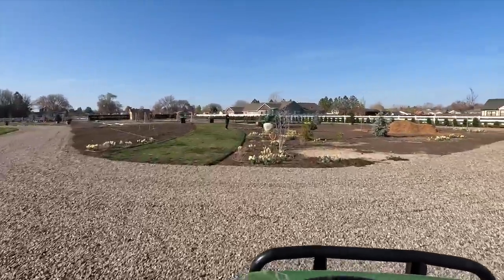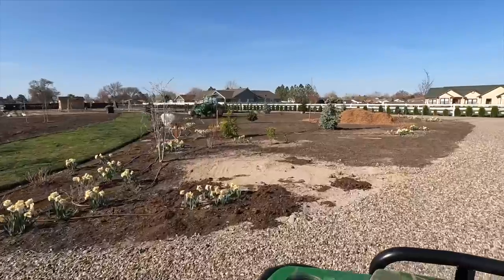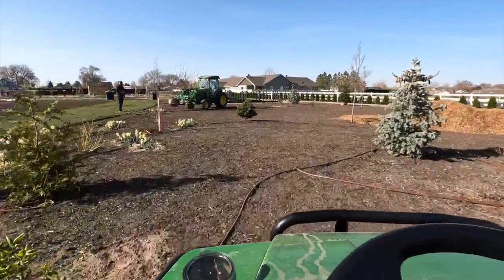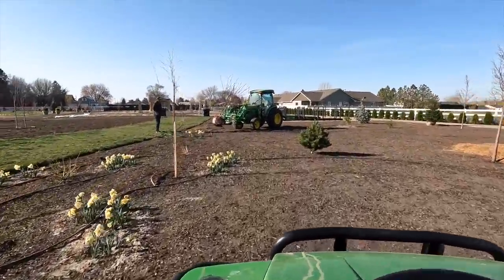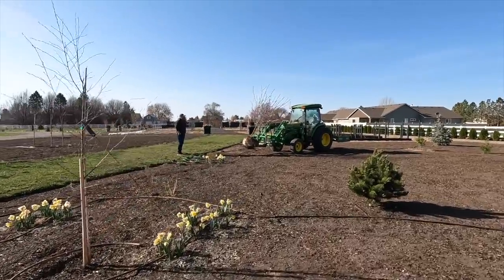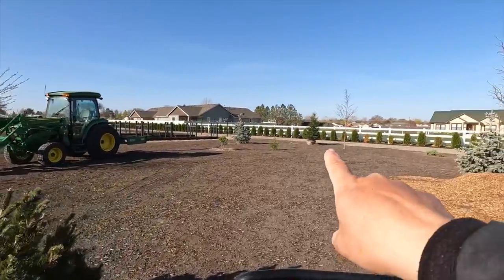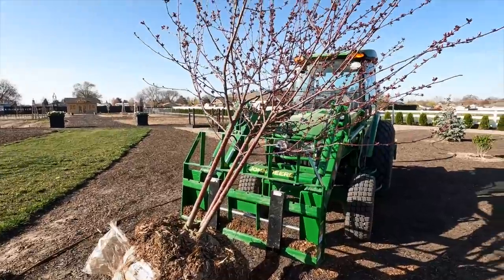I'm gonna go around this way probably. Grass is kind of wet. I don't really want to drive on it. So here's another Prairie Fire crabapple. That's gonna be so pretty. Oh, and we've got a spruce right over here. Oh gosh, this is a beautiful tree.